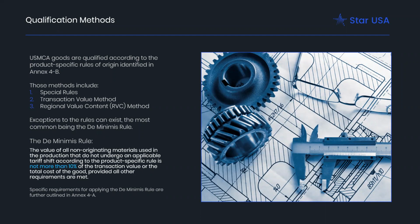So the qualification methods, USMCA goods are qualified according to the product-specific rules of origin identified in Annex 4B, and it goes through all of the HS classifications and provides a rule to you of what you need to meet in order to qualify your finished good according to the Annex 4B. Those methods include some special rules, the chemical rules that we talked about, the automotive rules that you have to pay attention to. So you need to consider those. But then there's also the tariff shift and the regional value content rules that you can apply based on your HS code and what it says to apply. And we'll look at some of those.